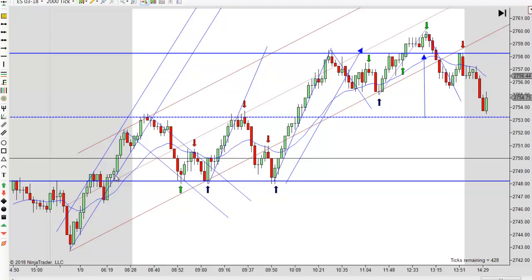The 7 o'clock hour came during this move up right in here, and you got another bounce right off the trend line, but that's not a very good signal bar. There's not much room to the high. We did have what looked like a close outside here, and so I wasn't crazy about entering there.